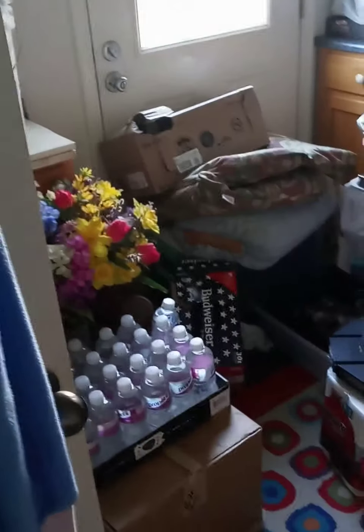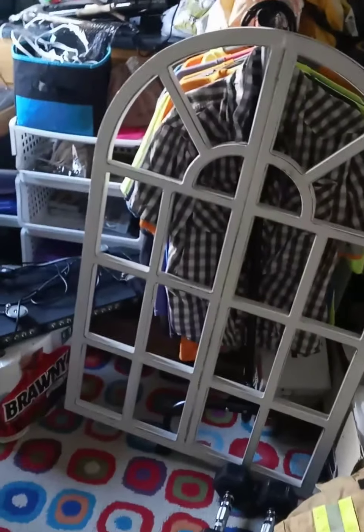I need to clean up the top of the dresser here. So, this is decent, it's not messy. Yeah, it's like a tornado went in here and messed everything up, so this will eventually be a project for me one day. Oop. Sorry, I didn't mean to step on you. It's just a work in progress.